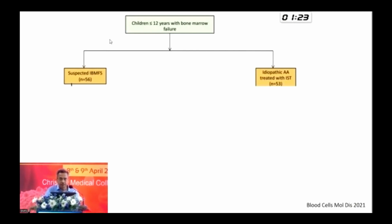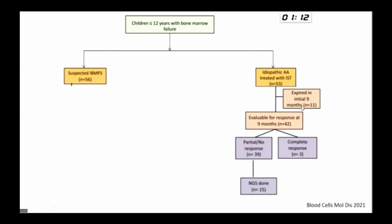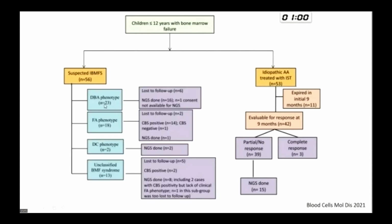So the flow chart is children below 12 years with bone marrow failure, and 53 were idiopathic. So 9 died within the first few months, and sorry, the 11 died in the first 9 months. So partial responders were 39, and NGS was done in 15 of them because of limited resources. And on the other hand, the DBA phenotype 23, NGS done in 16.